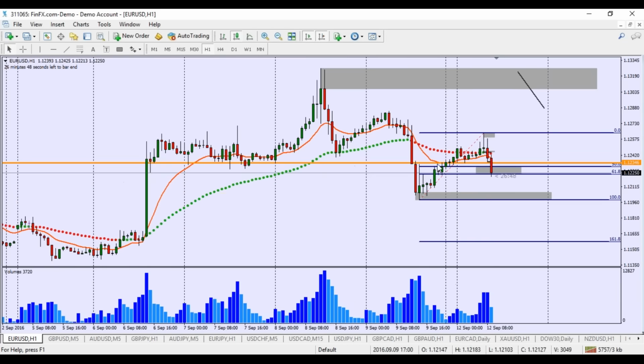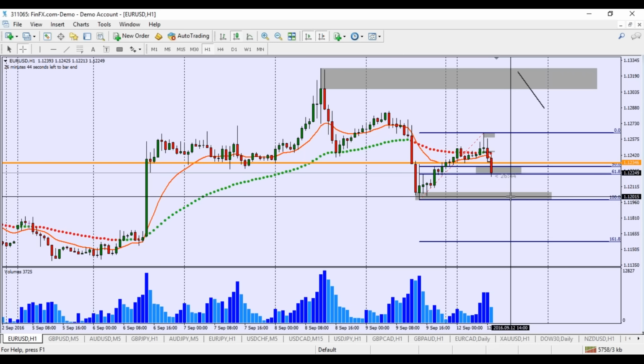So the further targets we were talking about, really the main thing to expect today, realistically, is to get down to 12 whole number support, yesterday's low. That's pretty much the projection for the rest of the day. Very simple. Unless you see overwhelming demand, it's likely to end up down there soon.